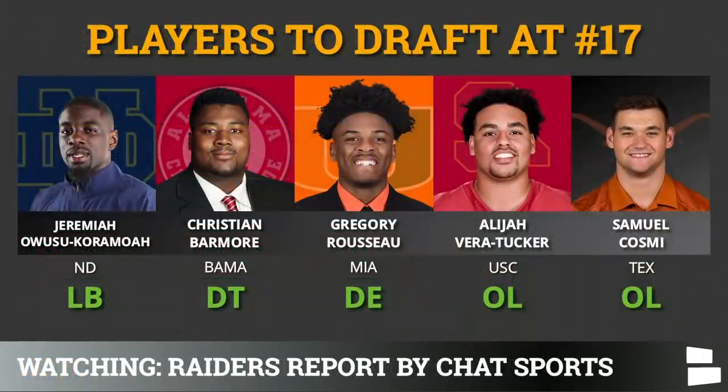First guy I'm going to talk about here is Jeremiah Owusu-Koramoah, just a dynamic linebacker out of Notre Dame. Christian Barmore, the number 1 DT, especially in this year's draft. Gregory Rousseau, an absolutely incredible edge rusher. Elijah Vera-Tucker, a very versatile offensive lineman, could also play some guard, maybe some tackle. Samuel Cosmi played left tackle. He also played some right tackle at Texas.